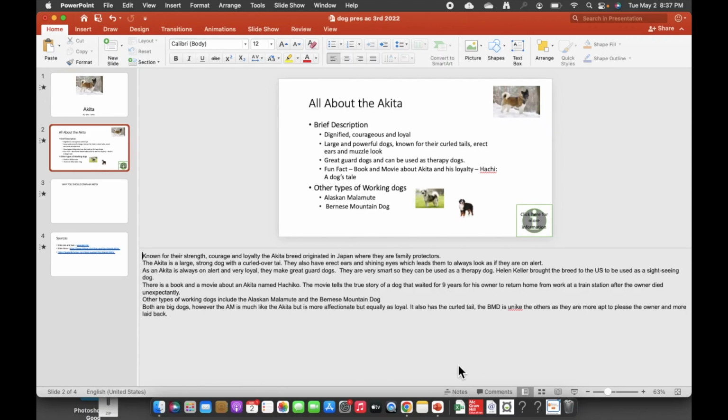Real quick, remember that the 7x7 rule is encouraging you to keep your bullets short. It's a guideline for your number of bullets and your number of words per bullet. In this case, I have this up here, and then my notes I'm going to elaborate on. When the first bullet of the three adjectives comes in, I'm going to say something like, known for their strength, courage, and loyalty, the Akita breed originated in Japan where they are family protectors.